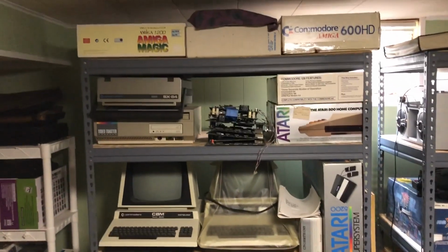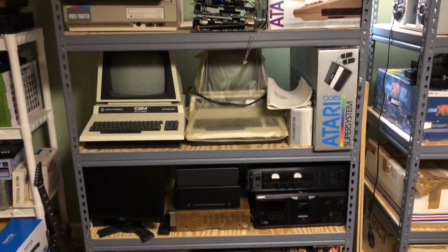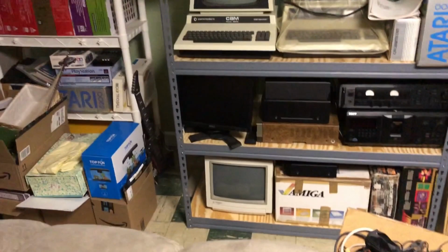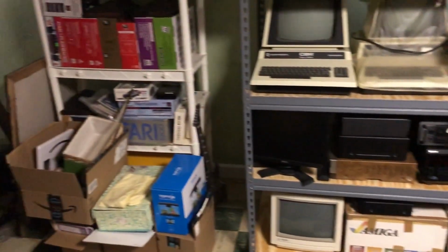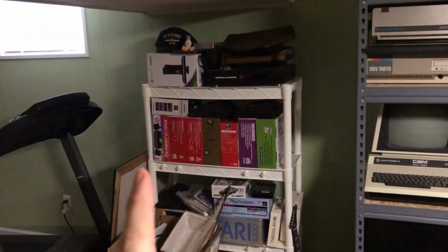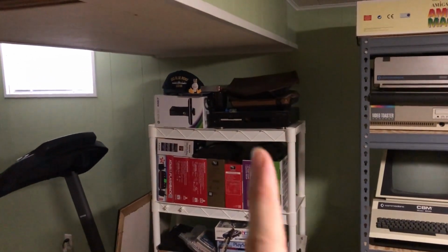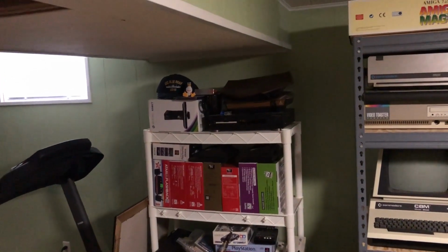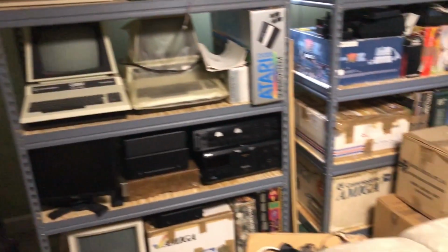So over here I've got some more computers. I got my couple of pets there and some stereo equipment, some more computer stuff down below. That's an Amiga 1000 in the box right there. Here's, I believe, my 2-port Atari 5200. A bunch of the Atari 2600 game collections. There's an Amiga CD TV, which is a pretty cool thing, and some Ataris. And then that's basically it.